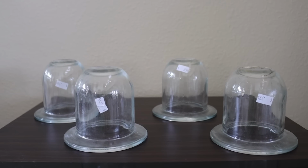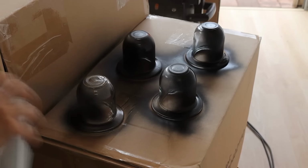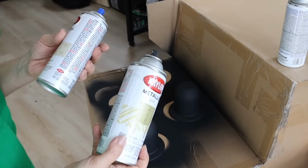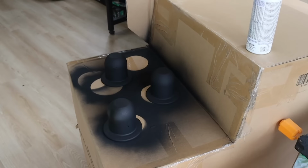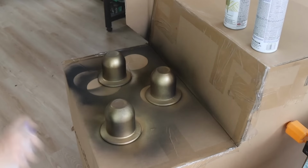Up next are those glass things that looked like Bell or something. So then what I decided to do is do a base coat of flat black primer. So I sprayed that on. And then once that was dry, I lightly dusted it with 2 different kinds of gold spray paint. One's a little bit more bronzy color, one's a little bit more gold, to just kind of add some dimension.